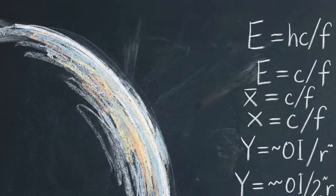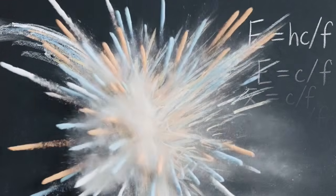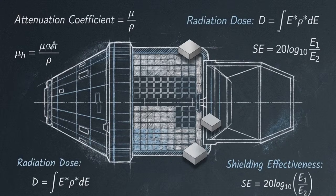Outside the magnetopause, the crew loses all planetary protection. They are entirely exposed to sudden solar particle events like coronal mass ejections and solar flares. Protecting the crew now shifts from orbital mechanics to material science, relying heavily on hydrogen-rich mass.